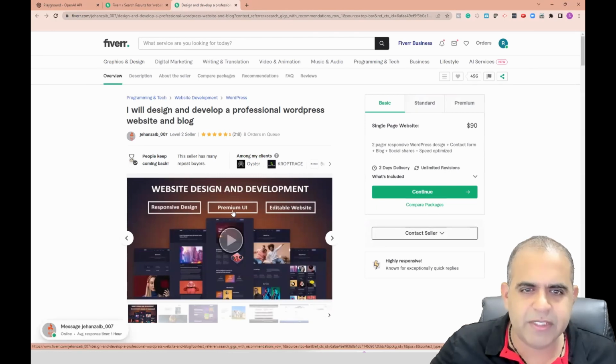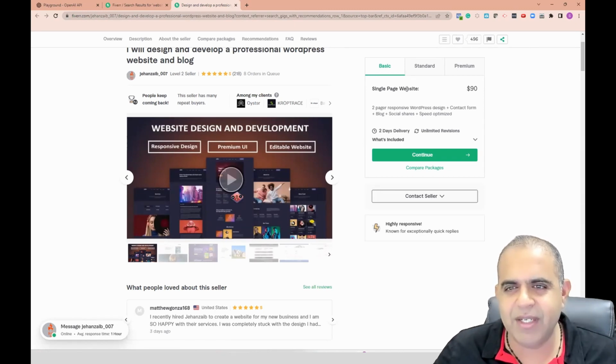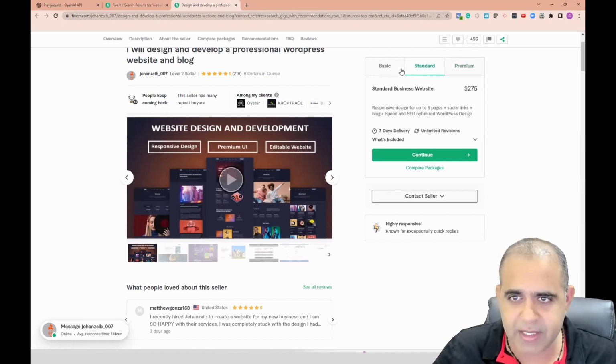So a responsive design, premium UI, editable website. Essentially, he has a single page website. We need more than a single page website. So the other website is 275. The premium design website is plus e-commerce. You definitely don't need e-commerce in this particular example. So he's 275. You might actually need 5 pages.